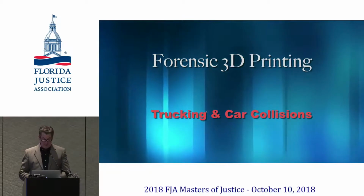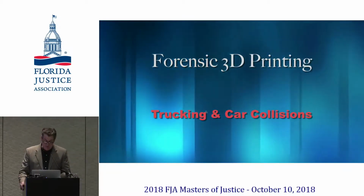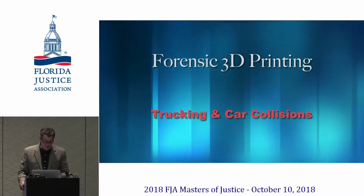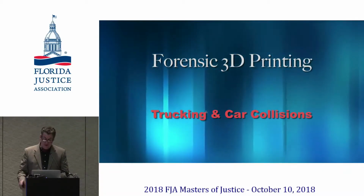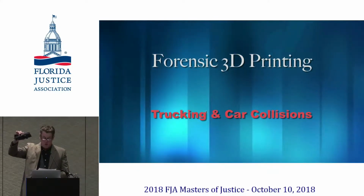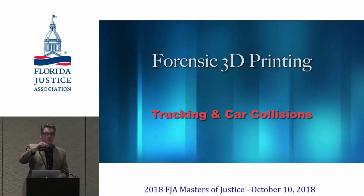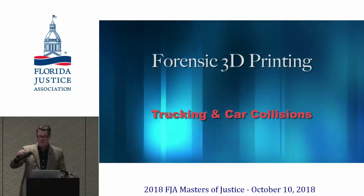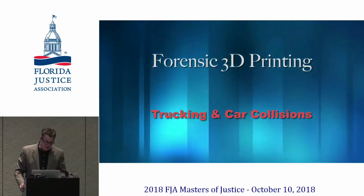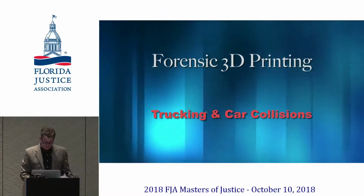3D printing, trucks and car collisions. 3D printing of vehicles involved in motor vehicle collisions is awesome. You can show the amount of damage a vehicle sustained, and you can physically see it. You can hold it in your hands, or better yet, you can let the defense or a jury hold it in their hands. This type of forensic exhibit can be 4 inches long to 3 feet long for trucking cases.